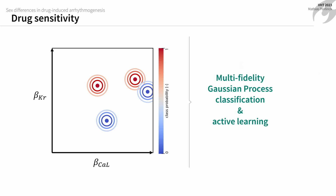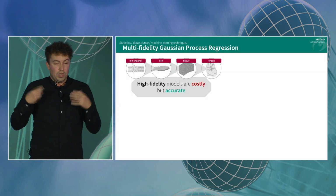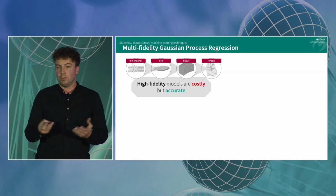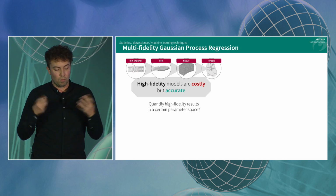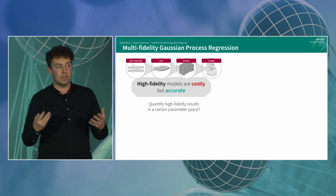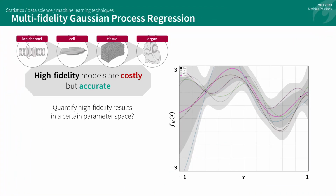So instead, we used multi-fidelity Gaussian process classification and active learning. Another term that I need to explain to you is multi-fidelity modeling. What do I mean with multi-fidelity modeling? Well, we all know our multiscale high-fidelity models. We all love them because they're accurate, but the problem is that they're costly. If we want to speed them up, if we want to do a Gaussian process regression, for example, we still need quite some samples to train these models, which is still computationally inhibitive. To limit down the uncertainty between those points, we still need a lot of simulations.